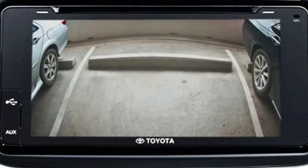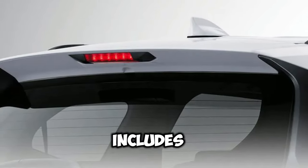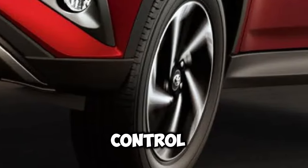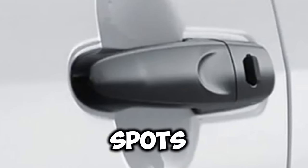Safety first. Toyota prioritizes safety. The Rush includes features like ABS, EBD, multiple airbags, and stability control. Rear parking sensors and a reverse camera assist in tight parking spots.